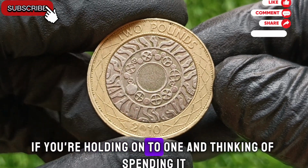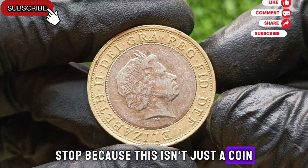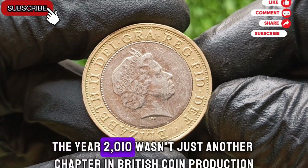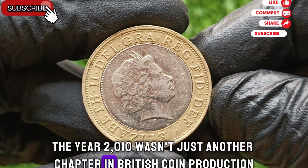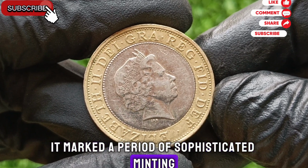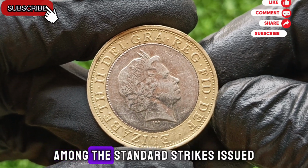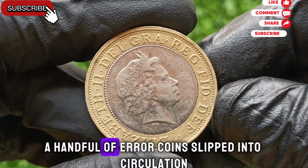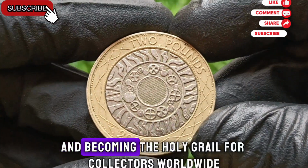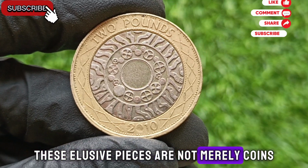If you're holding on to one and thinking of spending it, stop. Because this isn't just a coin, it could be a billionaire maker in disguise. The year 2010 wasn't just another chapter in British coin production. It marked a period of sophisticated minting, royal celebration, and deeply symbolic commemoratives. Among the standard strikes issued, a handful of error coins slipped into circulation, escaping quality checks and becoming the holy grail for collectors worldwide. These elusive pieces are not merely coins.